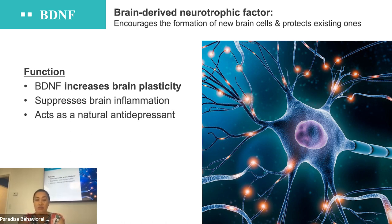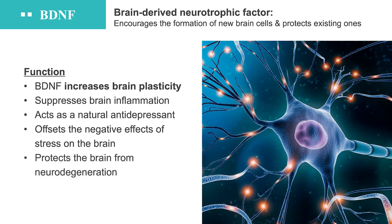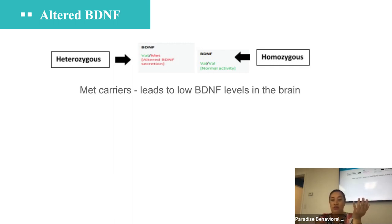It suppresses brain inflammation. Inflammation is a huge thing now when it comes to explaining why people feel depressed. And it acts as a natural antidepressant. Why? It makes the brain healthy. It's all about brain health. Everything starts here. It's not about how you feel. And it offsets the negative effects of stress on our brain because it's anti-inflammatory, and it protects the brain from neurodegeneration. So I picked on this example before. The ones that are poor secretors of BDNF are what we call the MET carriers. They have lower levels in the brain compared to others.